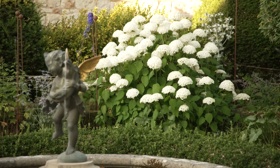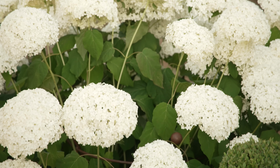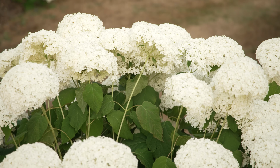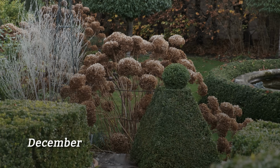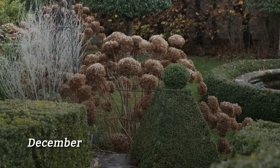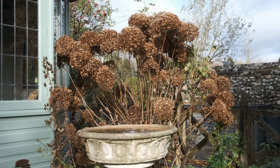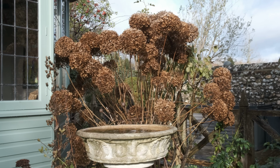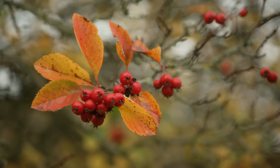And just across the way from them, the hydrangea, Annabelle. These socking great mop heads of creamy white that start off green, then go white, and then go green again, and then they go crisp in winter. And I leave those crisp heads on right the way through. They're great when they're frosted, and I think they remind me that there are beauties to be had in autumn as well.